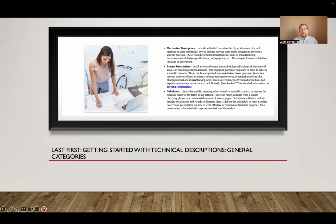The first kind of description to pay attention to is a mechanism description. You're going to need to have one of these. This is a detailed overview of physical aspects of a tool, a machine, or another mechanical device that has moving parts and is designed to perform a specific function. These could be product descriptions for sales or manufacturing, documentation of design specifications, infographics, which we've had some experience with, etc. I want to say why that's so important: you have to set the parameters of what you're talking about before you can walk somebody through the operation of that thing.